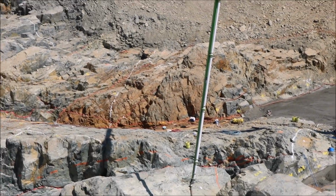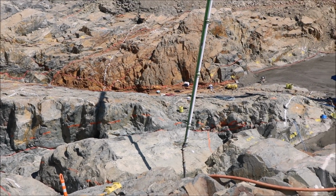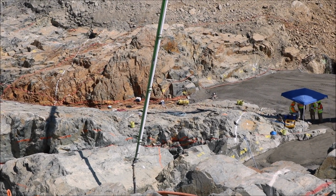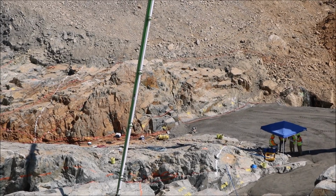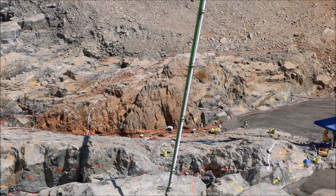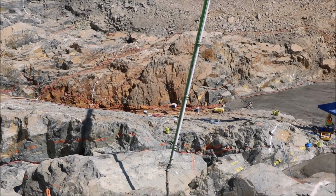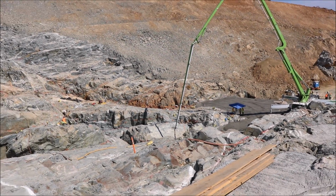So Jeff, down here we're looking at the dark gray RCC already. That's the beginning of the RCC here in the upper plunge pool. Yeah, the pump truck is sitting on RCC. That provided him enough access so he could reach in a little further and get more dental concrete in the very bottom of the ravine. And then RCC can continue on top of that dental concrete. Got it.